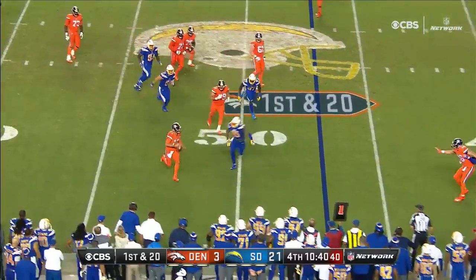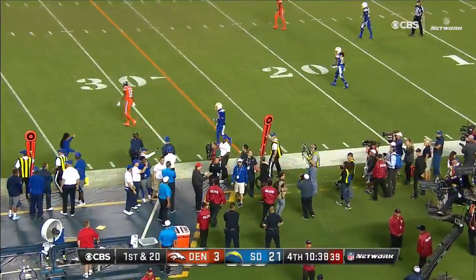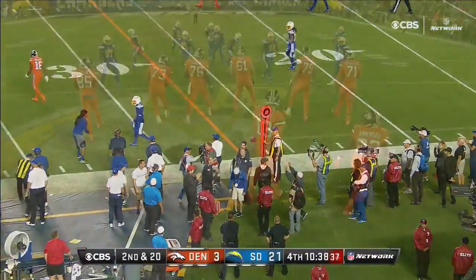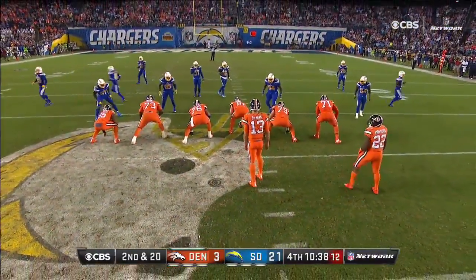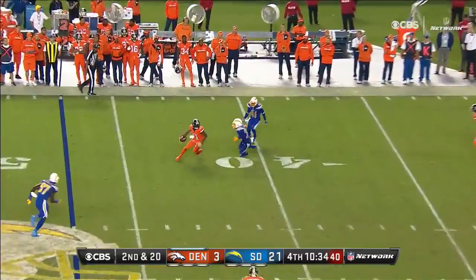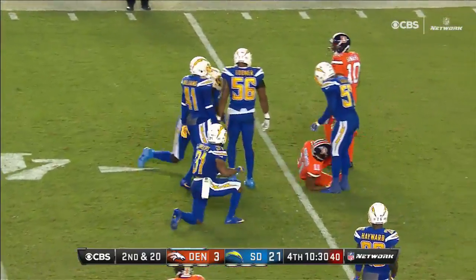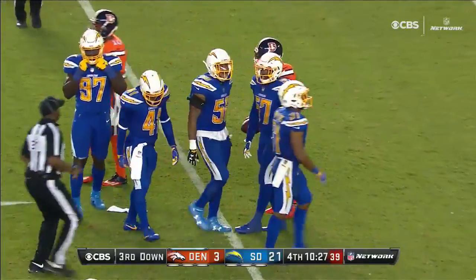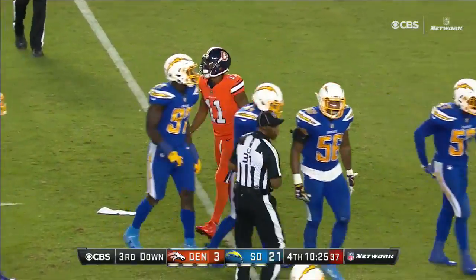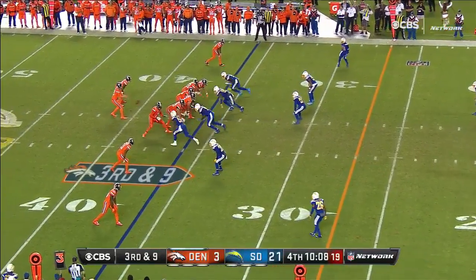As Simeon tries to find an open target, tosses it away to save the sack. Play was there for Trevor Simeon to throw it short. He was looking somewhere else, and hard to pick up big yards when you're playing soft coverage. 2nd and 20. It's Norwood with his 5th catch. He had 7 on the season coming in. Good for 11. Thomas at the bottom of the screen.